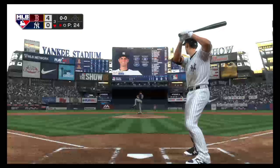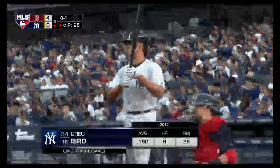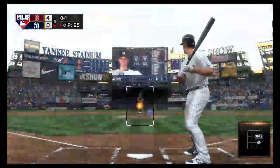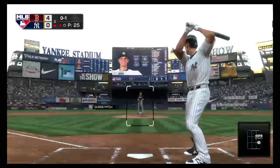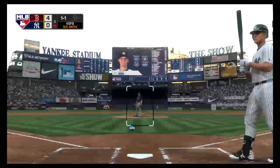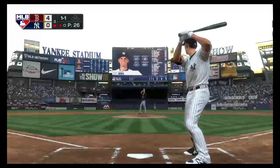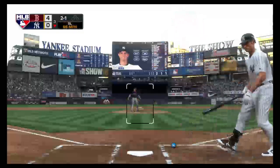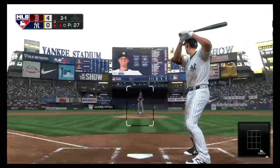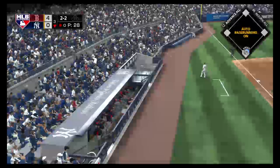The left-handed power bat of Greg Bird digs in now as he looks at a fastball that's in there for strike 1. Into the windup. Here comes the 0-1. And a fastball just below the knees, ball 1. Bases are empty, 1 man out. And a slider gets away from him here as it just about got him in the ankle. Late on that one as it's fouled off to the left side.